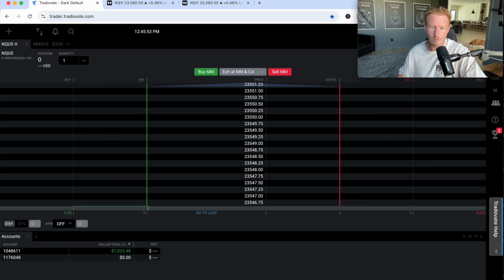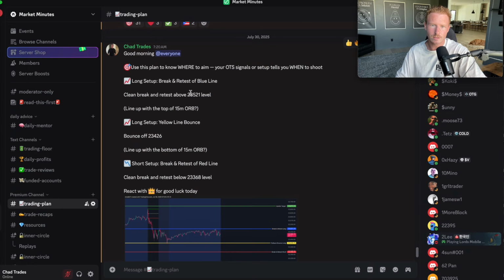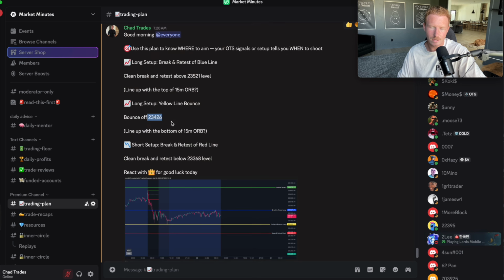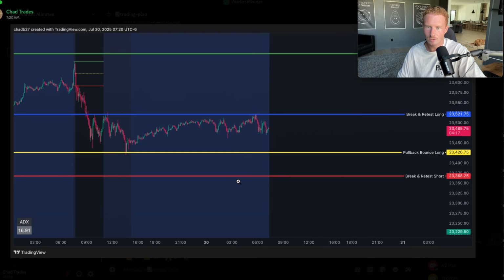So anyways, first off, I want to go over my trading plan I put out in my free Discord community this morning. At 7:20 a.m. my time, I'm looking for 3 different trades. I'm looking for a long setup, a break and retest on my blue line, this is 23,521. I'm looking for a long setup, a yellow line bounce, 23,426. This is on NASDAQ, by the way. That's what I like to trade. And a short setup, a break and retest of the red line. This is what the chart I posted looked like this morning before the market opened. As you can see, I have them all labeled: blue, yellow, and red.